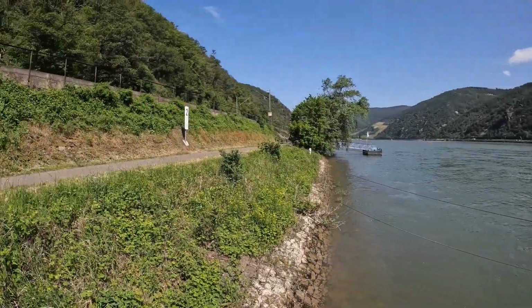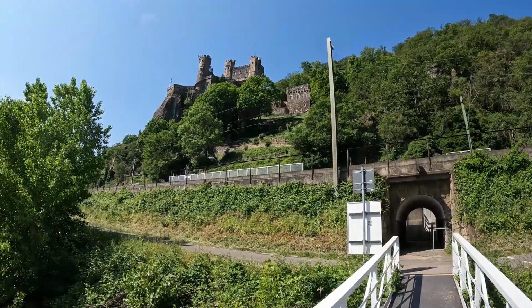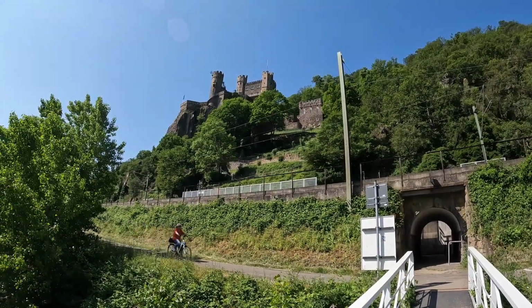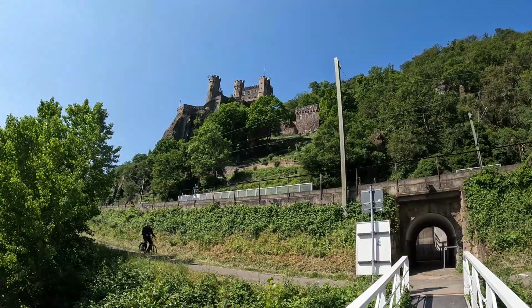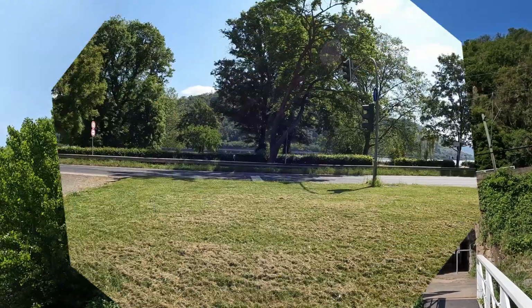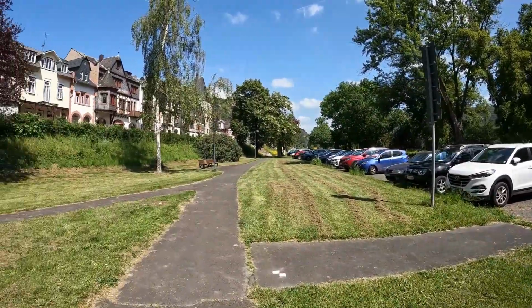But one of the really cool things about this area is the fact there is castles everywhere. This one right here, me and Jess went to last time we were here. I can't remember the name of it off the top of my head right now. I'll have to look at it, but it is a really cool one that you can go in and tour around. So we're about 15-20 minutes down the road from the last spot.